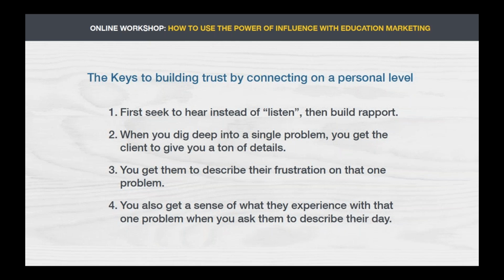A physician owner, sometimes even a CFO, it doesn't matter who you're talking to, they all have a personal interest in the problems that they face day to day. You have to dig deep into those problems to understand how it affects them in their day-to-day, right? The third part is you get them to describe their frustration on that one problem instead of these big, vague problems. You focus in on a specific problem because that's easier for you to get someone to open up, right?